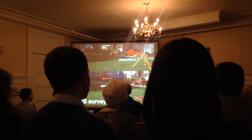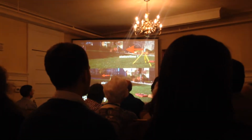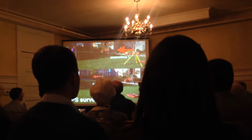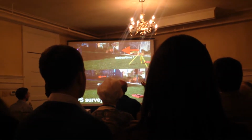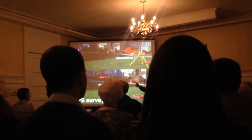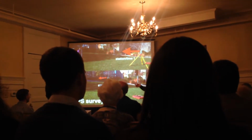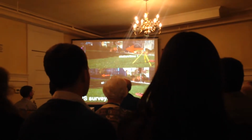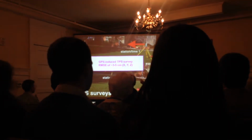Before we did the survey, we wanted to get an idea of how accurate the total station was, measuring the same points at different time and space. We know that if you measure a point with the total station, it has sub-millimeter accuracy, on the order of 1 to 2 millimeters. But if you measure the same point from different positions and different times, what's the accuracy introduced to that point from the GPS that's attached to the total station? We found that that had a root mean squared error in all dimensions of around 3 to 5 centimeters. So that's our baseline error. This is the sensitivity of the method that we know of.